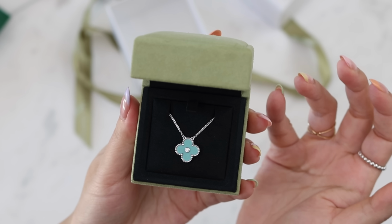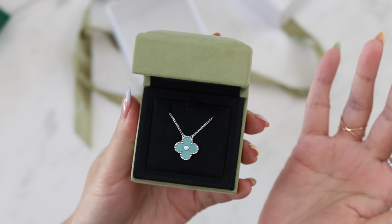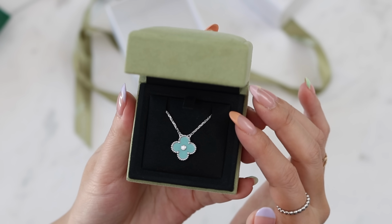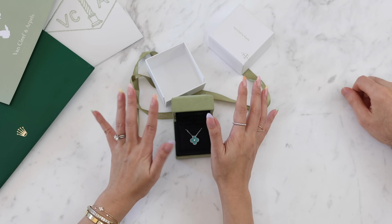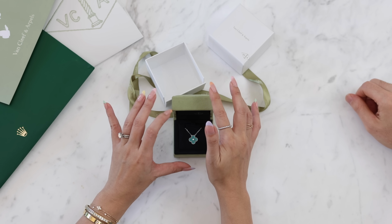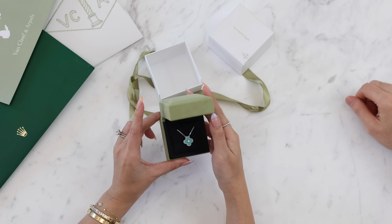This year, as I said, it was porcelain. Last year, it was the pink rhodonite. Rhodonite is like a stone. So this year, people were like, oh, I don't really want a porcelain, but I think it's beautiful. I absolutely, absolutely love it. So this one here, VCA had a price increase. This was before the price increase, I think. So this cost 6,000 Australian dollars, but love it. Can't wait to wear it.